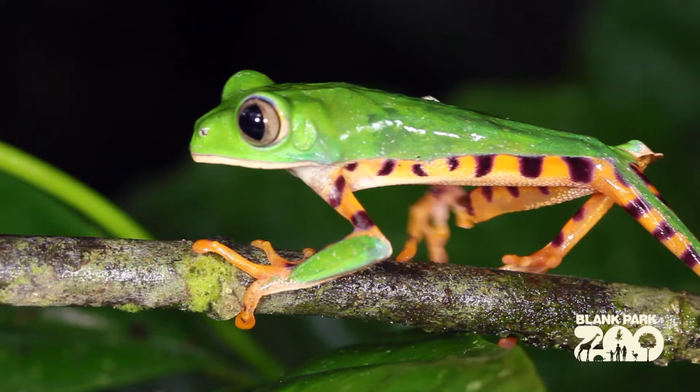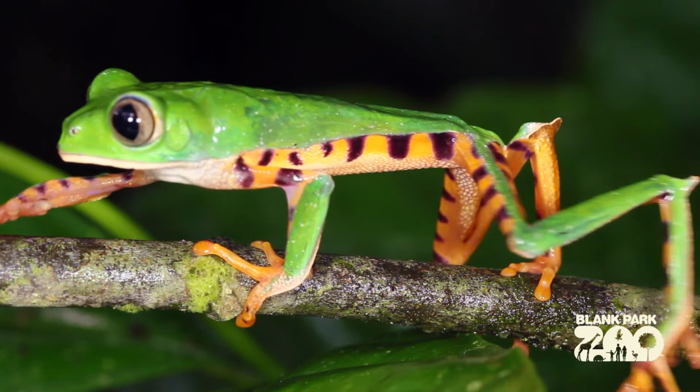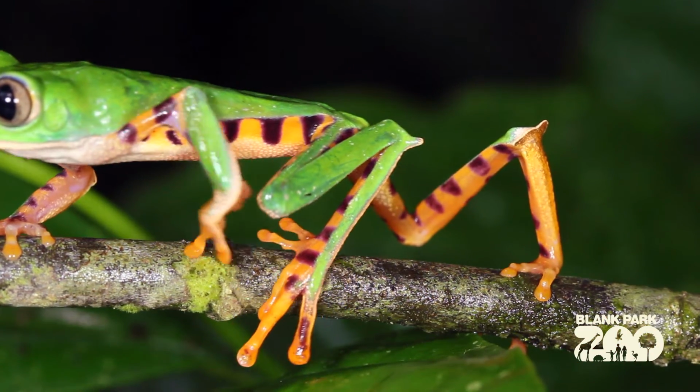Unlike most frogs, which we think of as hopping around and jumping from place to place, lemur leaf frogs actually tend to walk across the various leaves and foliage that you can find them on in the humid tropical rainforests of Central South America there.